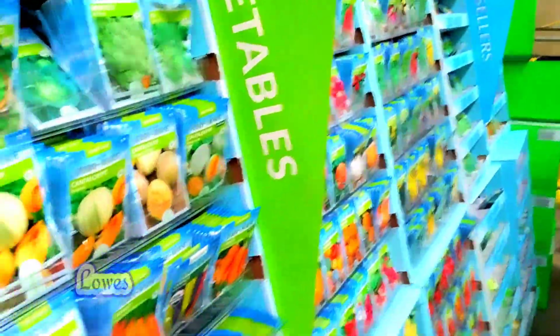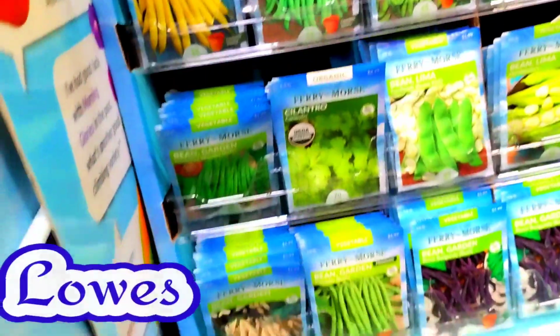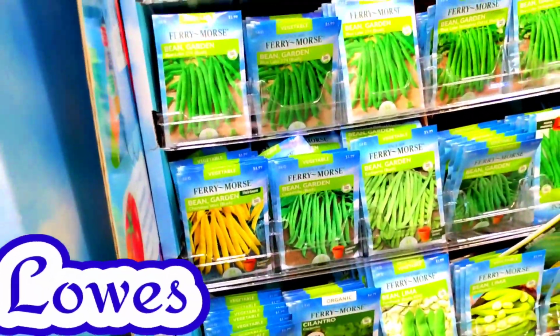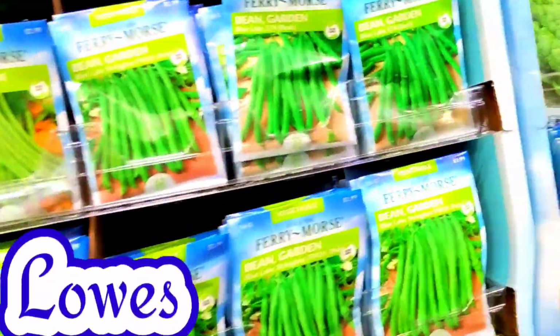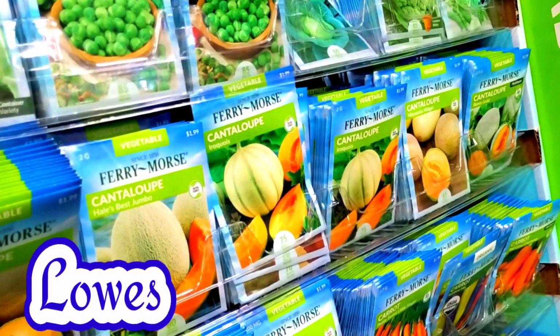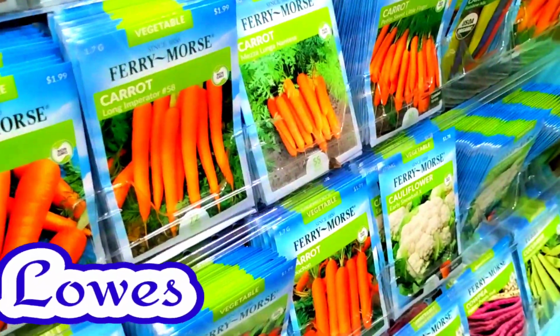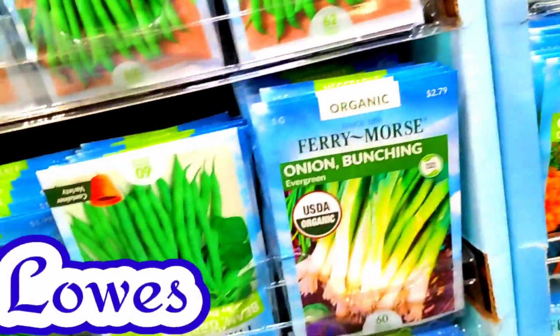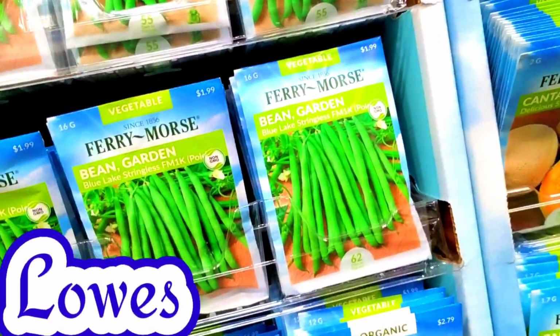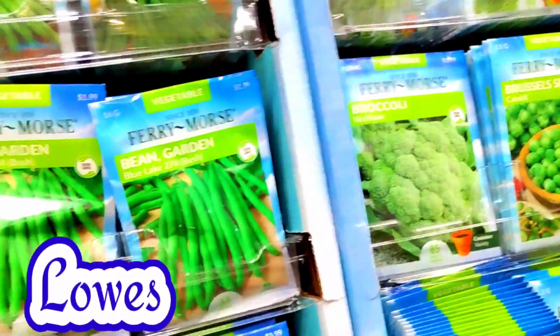This is where I am. I hope you are having a good day today. I just felt like coming down here. This is Lowe's, and I just wanted to pick up some things that I may want for the spring. This is a good time for me. It's nice and quiet in here. It's not a lot of people, so I like it.